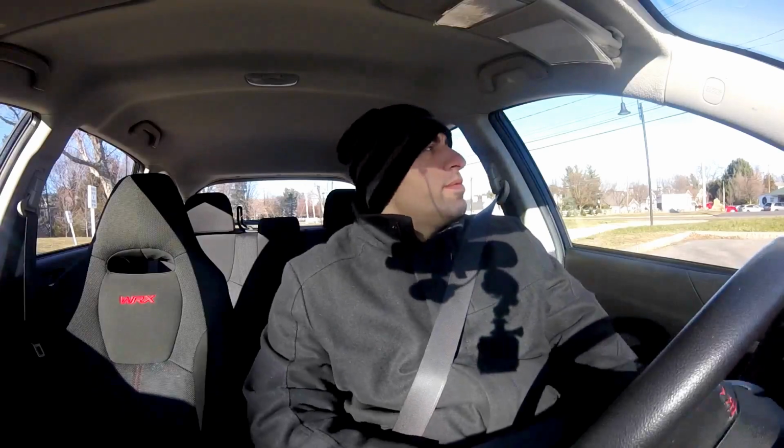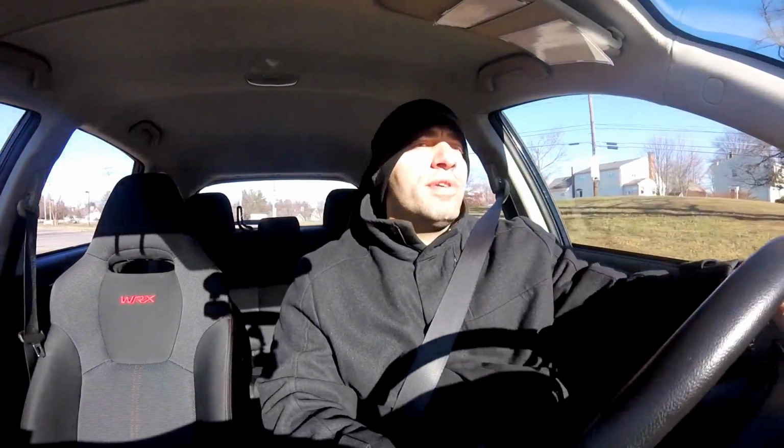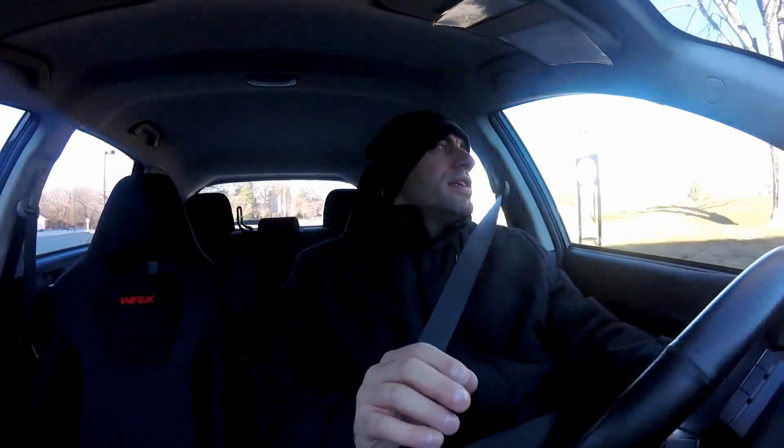Okay, so we put it in first, and the first thing you notice when you put it in first, the gearbox clutch is very different than regular naturally aspirated manual Subarus, and I think the engagement rate of the clutch is a little what's called close. If you miss it, you're gonna either stall it out or... But to be honest with you, I kind of like it.